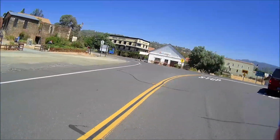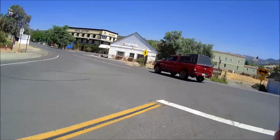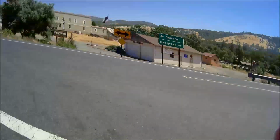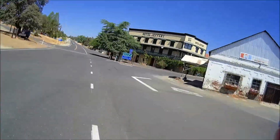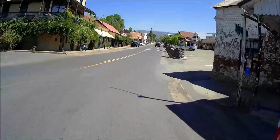Here we are in Coulterville. I just turned on the camera. I didn't see any need to take you guys on a long, boring trip through the hills. So we're gonna take a little spin through here, and then I'm gonna take you by the trout pond. That's down the road.